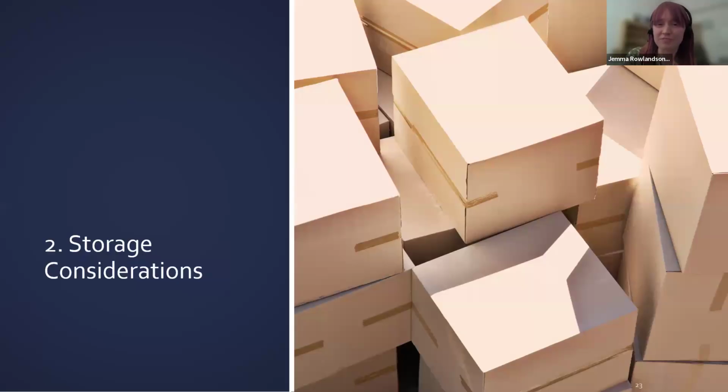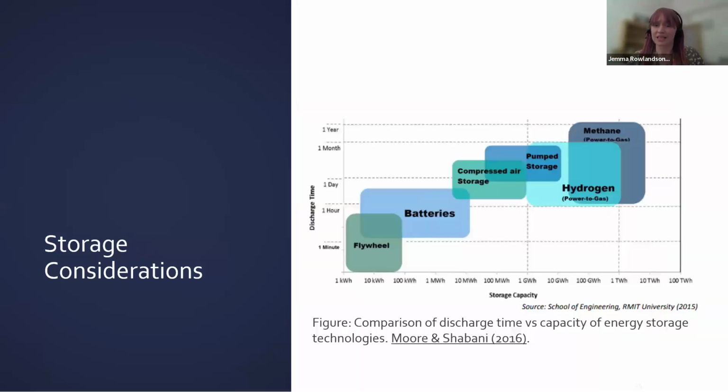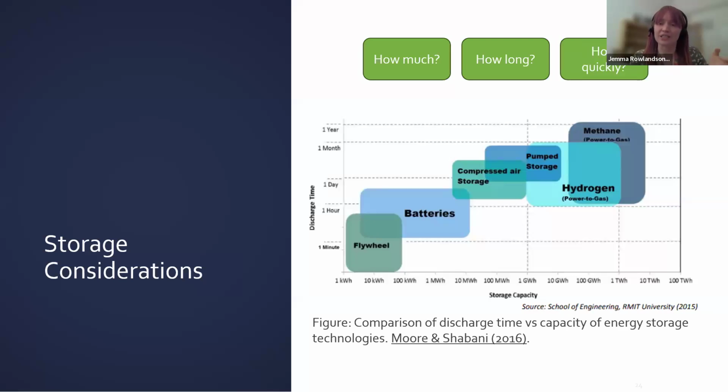So let's talk briefly about some general storage considerations. As with any storage method, it really depends on your application. The image on this slide shows you some discharge versus capacity times for some grid scale energy storage technologies, but the same principles apply with any storage solution. You've always got to ask yourself three questions: how much energy do you need? How long do you need to store it for? And how quickly do you need to get that energy back out again?